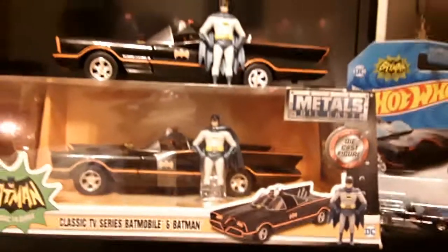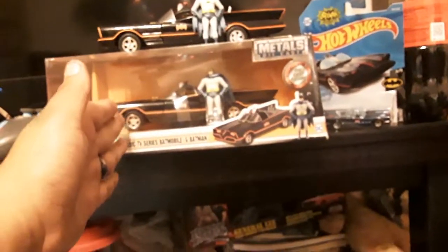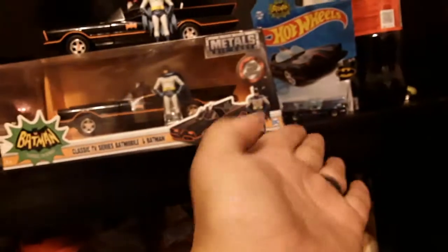And yeah. So, there you have it. The 1/24 scale that I built. The 1/24 scale that my fiance got me. And the 1/64 scale that does not match these two cars.